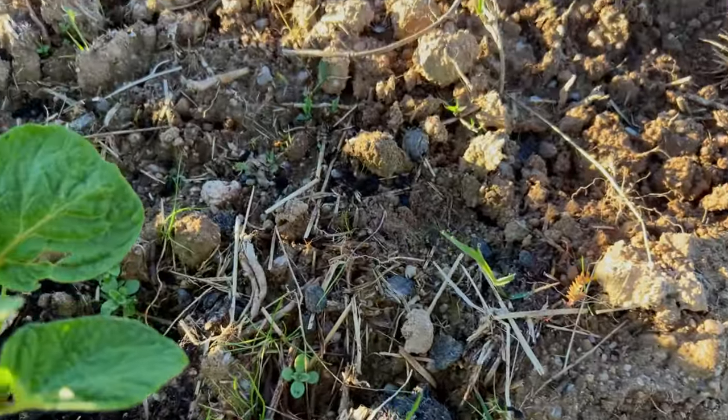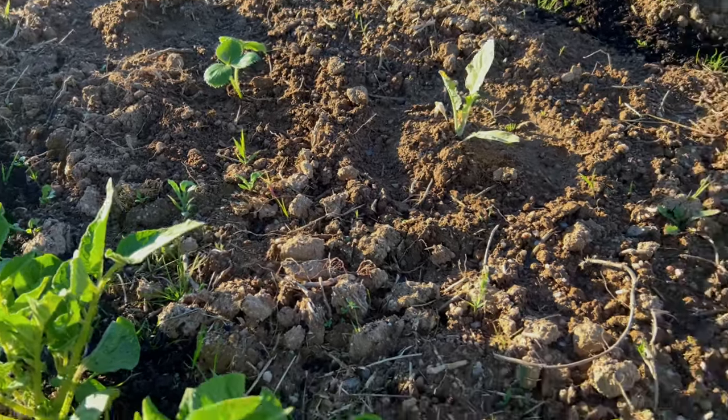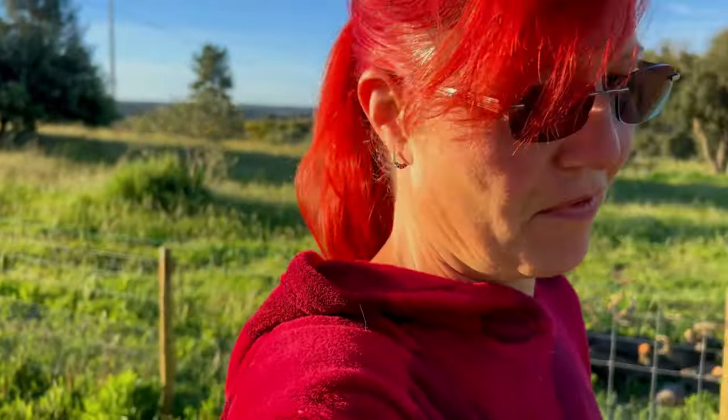The grass is so strong, so tough. That's all, so I don't mind. It's a nice job to do. Get your mind off things, if you have things on your mind.